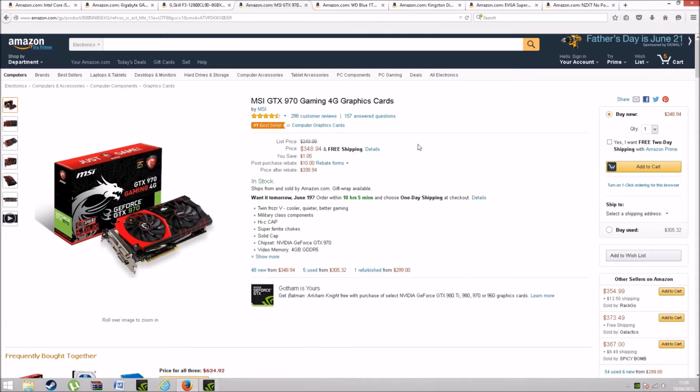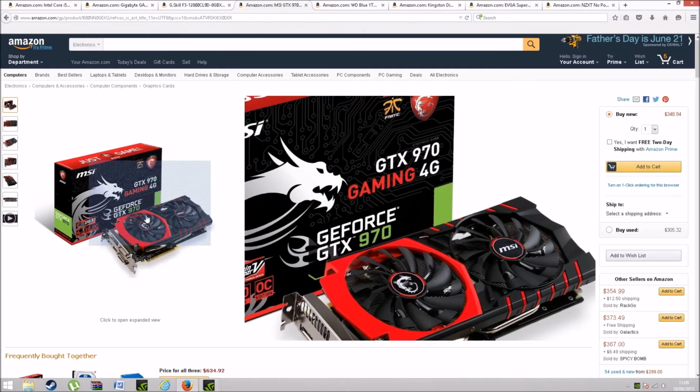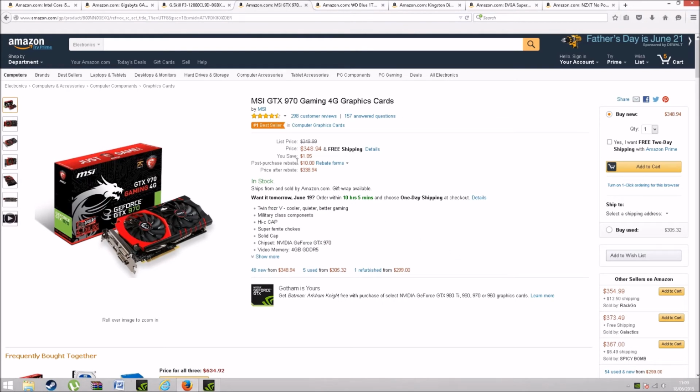And yeah, it's just a great graphics card. This will easily run all the games at 1080p 60 FPS. Maybe not Crysis 3 because that's a complete computer crusher, but every other game should run at 1080p. Even at 1440p, you'll be able to get some solid frame rates. Maybe not 4K, but for a $1,000 build, this is a great graphics card. Really recommend it. Only $350.